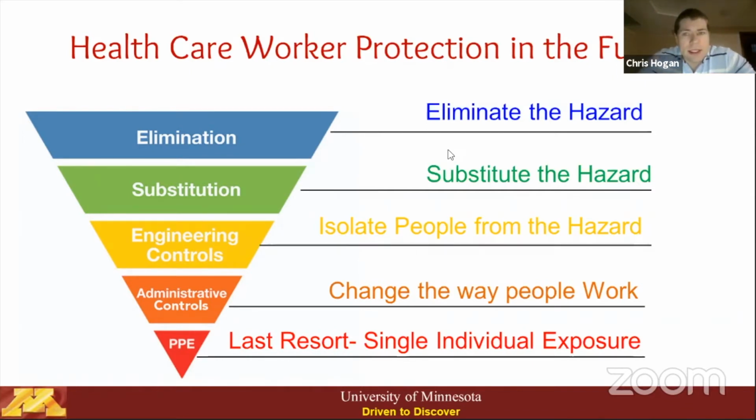The United States Center for Disease Control, in talking about reducing hazards in the workplace, including infectious disease, has developed a hierarchy of control. The top of the hierarchy is considered the most effective way of reducing hazards, and the bottom is the least effective way. Of course, the top is just elimination, which is not usually an option in the case of infectious disease, nor is substitution. So what we're left with are engineering controls, isolating people from hazards, both patients and healthcare workers. Administrative controls change the way that processes occur. And really the last resort is personal protective equipment, or PPE.